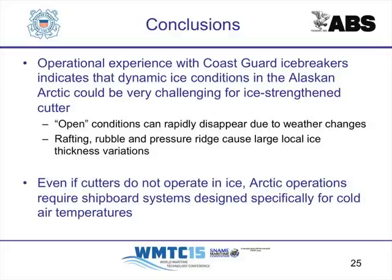The Coast Guard's operational experience with any ships operating in Alaskan waters and ice is that conditions change quickly. Open conditions can quickly become closed. Ice pieces vary in thickness from half a meter to half a mile because of broken up pressure ridges, rafting, rubble fields. So even if the cutters don't operate in ice, we require that the shipboard systems be upgraded for these cold temperatures.